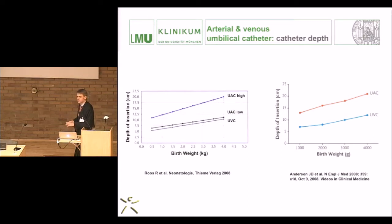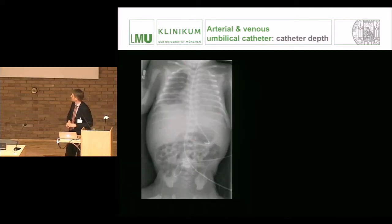So who is using umbilical artery line at the high position? Some of you. Who is using the low position? We do. Okay. So this is also open for discussion. However, there are, again, not a lot of studies addressing this issue.